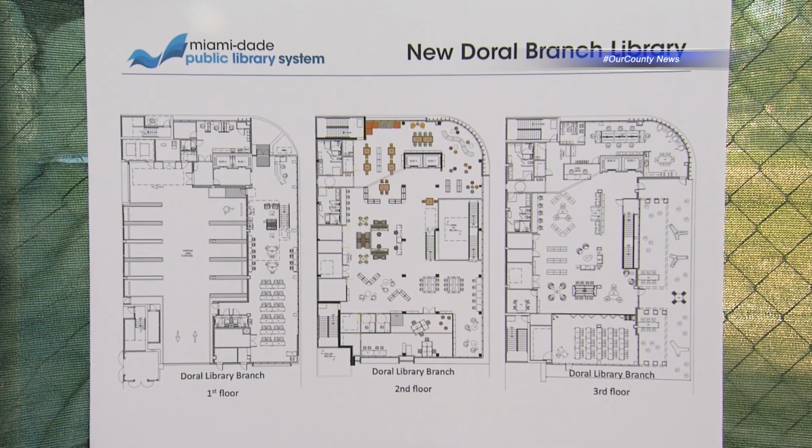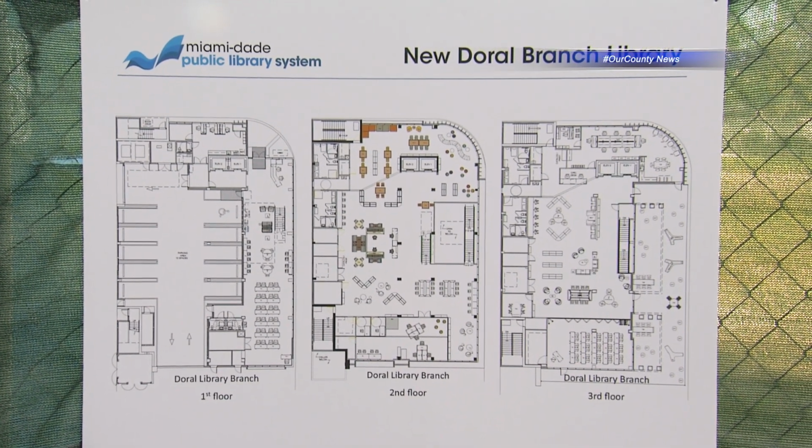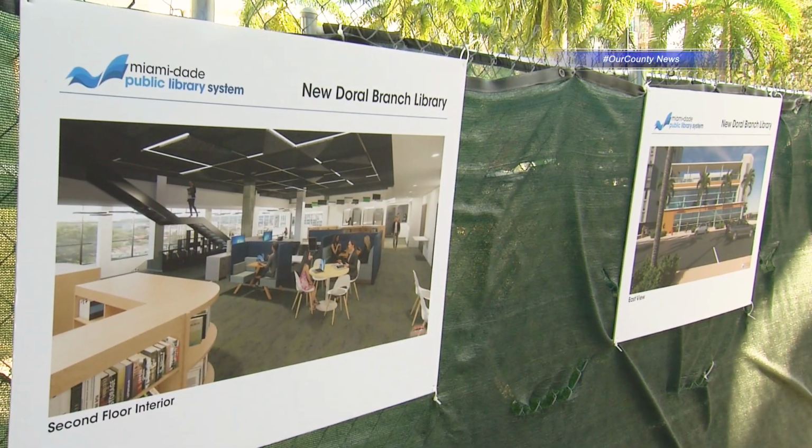This is going to be a state-of-the-art library, a lot of new services, sensory-friendly room, digital lab, all the usual books, library materials that we have in all of our library locations, free Wi-Fi throughout. We think it's going to be a marked improvement upon what we currently have, and we're looking forward to opening it.